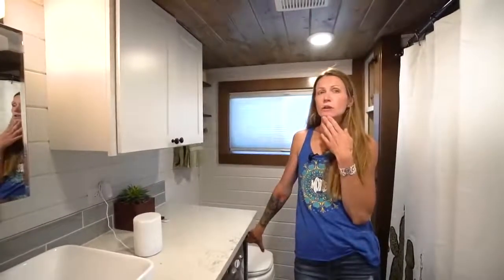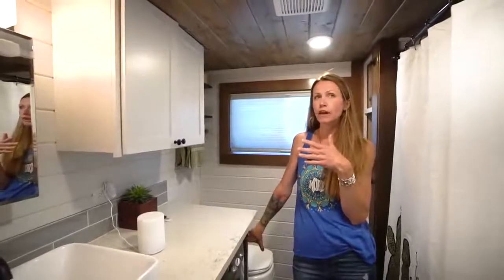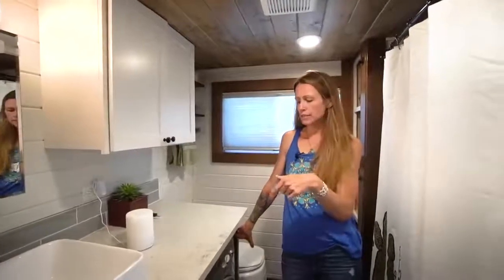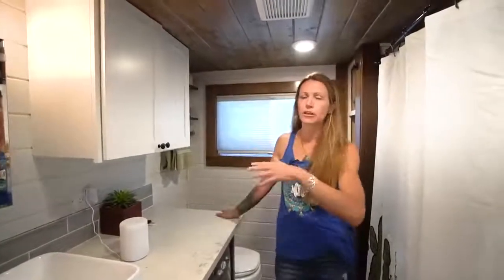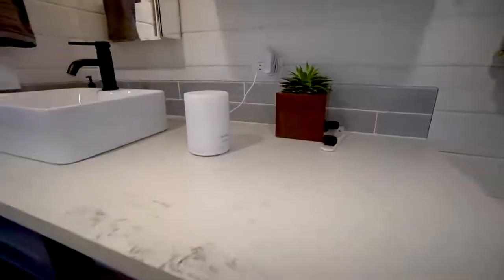Ours isn't vented, so I wonder if we got a vented one, if that would dry a lot faster. We've considered attempting to sell this one and trying a vented one, because I really don't want to rip this out and put in a stacker. I'd rather just go to the laundromat. I love my counters.